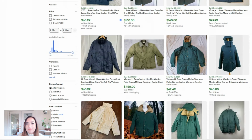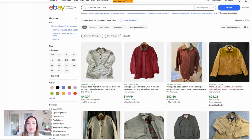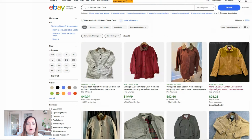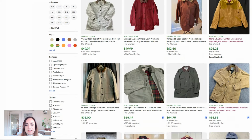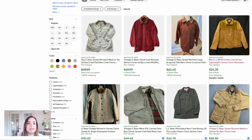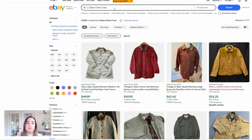And then next, I've got LL Bean chore coats. So I call them chore coats. They could also be called a barn jacket. That's another keyword that you'll see in here. Field. So field, barn, chore, those are all really good keywords to be using for these items. And I did pull up all of their chore coats. So they do make this style of coat for both men and women. For example, this one here is a women's jacket. That one sold for $50.